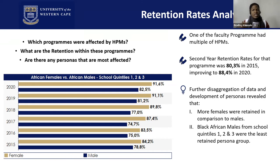3 were the least retained persona, even though there had been significant improvements in retentions between the 2015 and 2020 cohorts. Now, what you can see there is a comparison between the males and the females. And yes, the improvement is on both sides, but the males were still lagging behind. So we can move to the next slide.